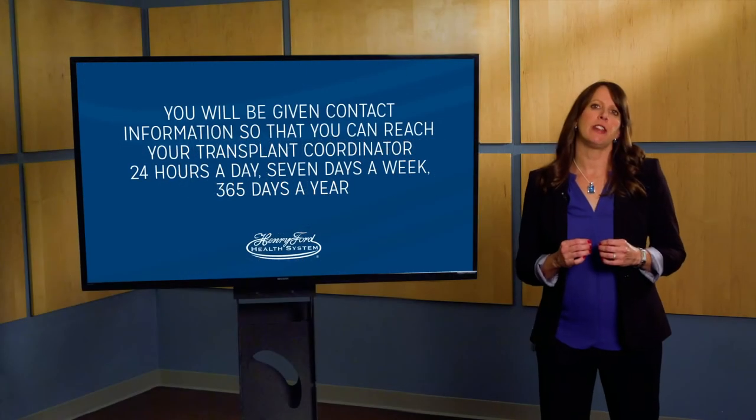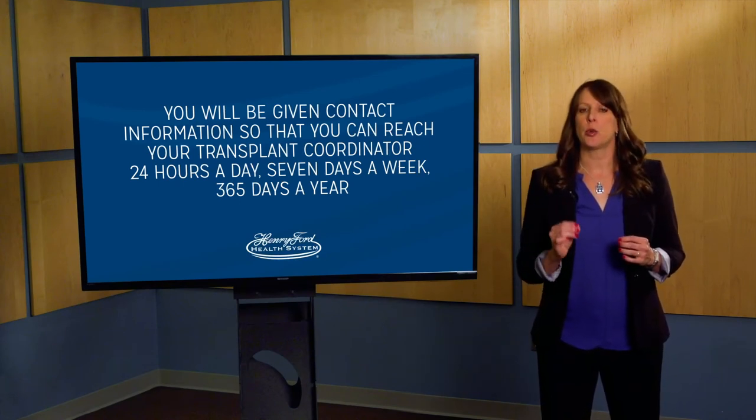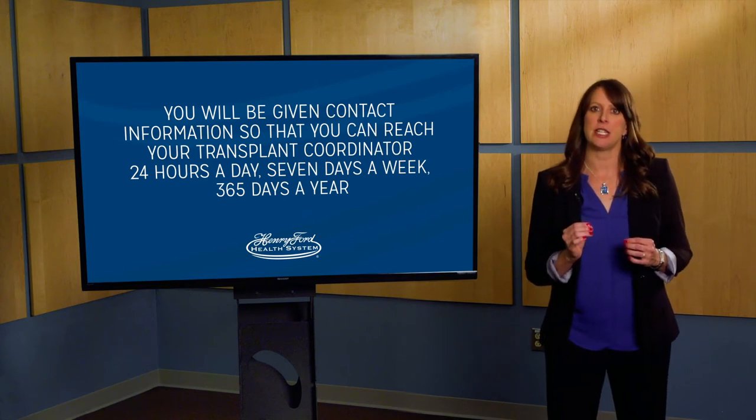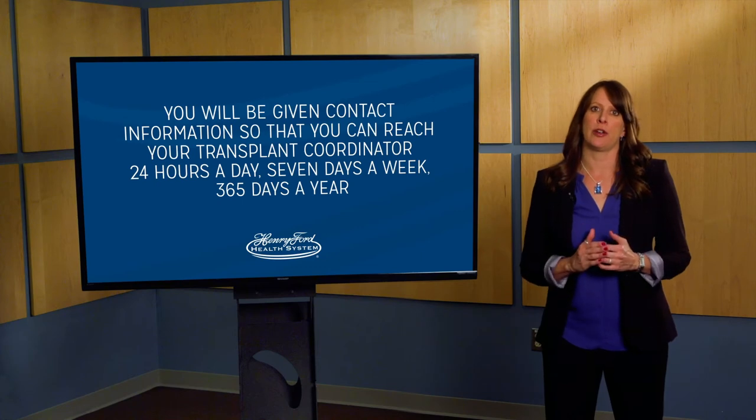You will also be given contact information so you can reach your transplant coordinator 24 hours a day, 7 days a week, 365 days a year. Remember, if you're ever in doubt, call your coordinator.